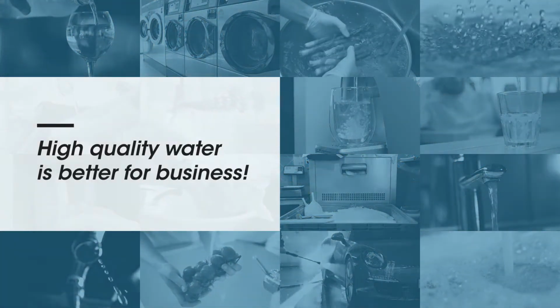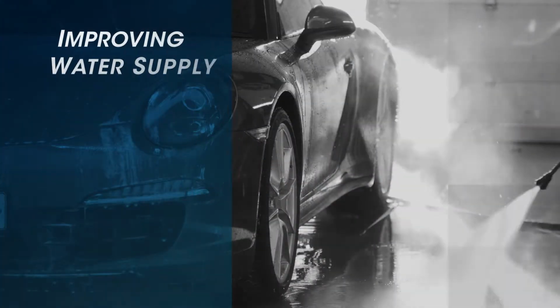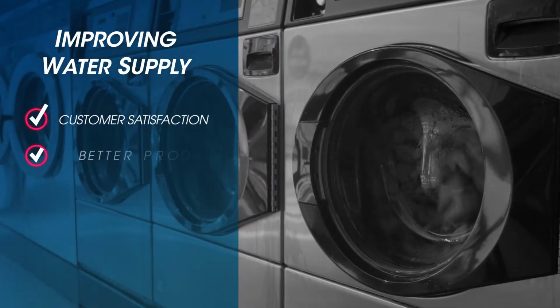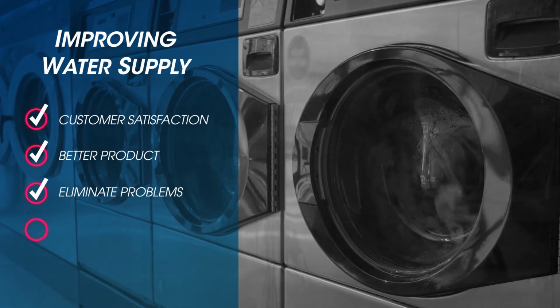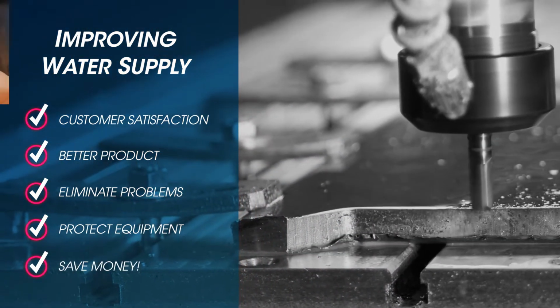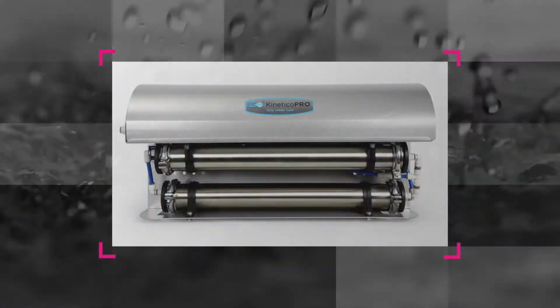High-quality water is better for your business. By improving your water's quality, you can increase customer satisfaction, produce a better product, eliminate problems caused by bad water, protect water-using equipment, and save money. Meet the KineticoPRO wall-mounted W-Series reverse osmosis system.